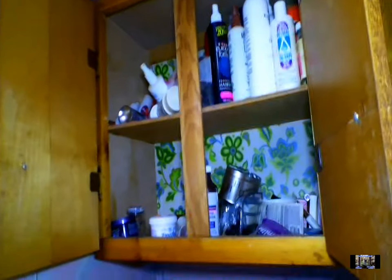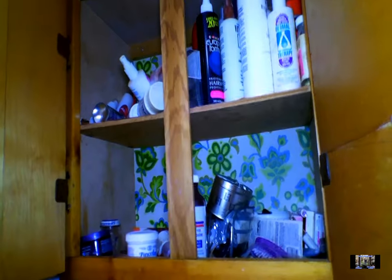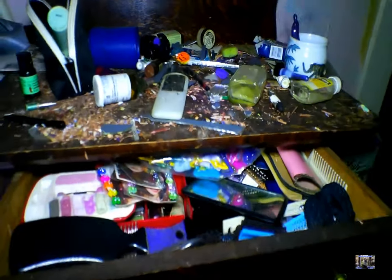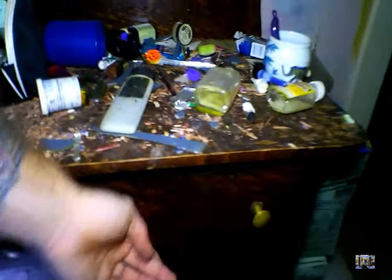There was a weird tapping coming from the basement when I was out in the other room. I'm not sure if it had to do something with me walking, but hopefully there isn't anybody hiding out in the basement.